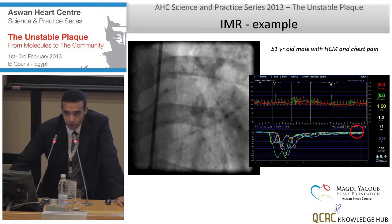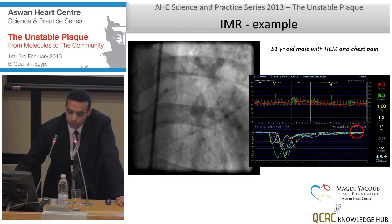Now, one thing I forgot to mention is the normal cutoff value for IMR is between 22 and 25. The thermal dilution curves as well look pretty awkward, but if you look closely, they have dual peaks, which probably represent the cold saline moving back and forth with the motion you see, with the dye motion you see in the LAD.